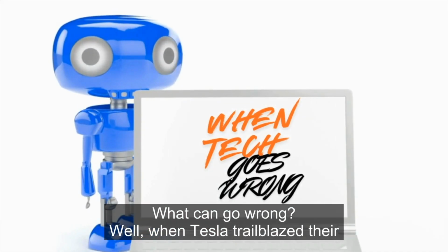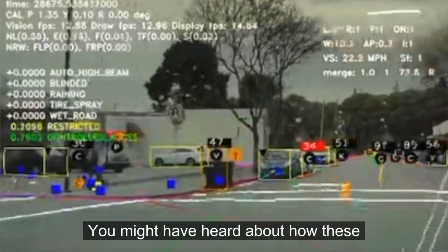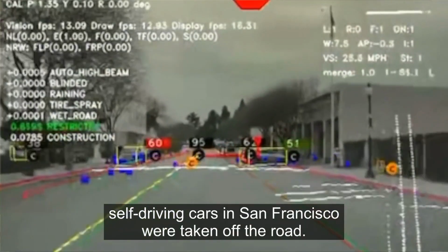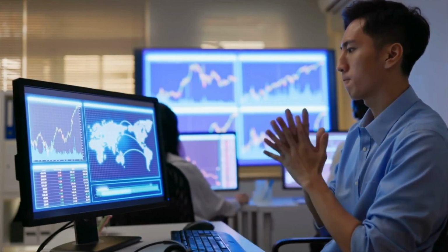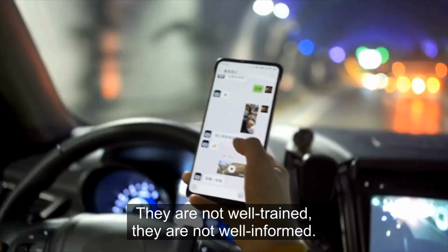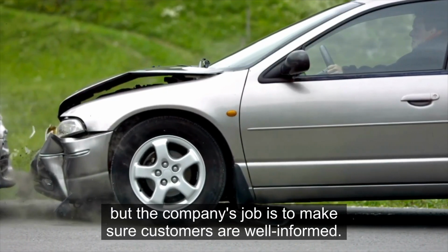Well, when Tesla trailblazed their autonomous driving, it's been reported that there have been many accidents. You might have heard about how these self-driving cars in San Francisco were taken off the road. These incidents show the limitations and boundaries of the current technology, but even in semi-autonomous driving, customers have too much reliance on the technology. They are not well trained, they are not well informed. Maybe they don't want to be, but the company's job is to make sure customers are well informed.